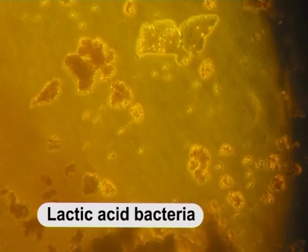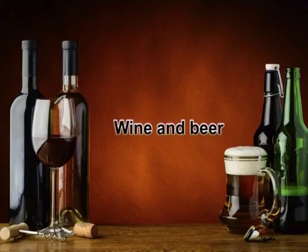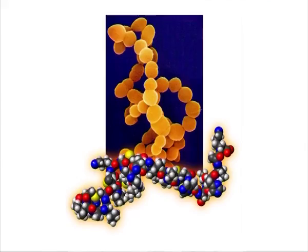Next category is alcoholic beverages. Lactic acid bacteria that are acid tolerant have a tendency to spoil wine and beer. Since yeast does not get affected by niacin, it is usually added during the fermentation process. Niacin is further added to fermenters for preventing contamination in unpasteurized beers and for increasing shelf life.